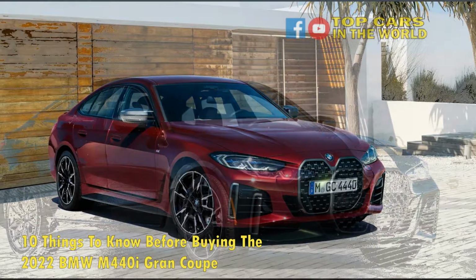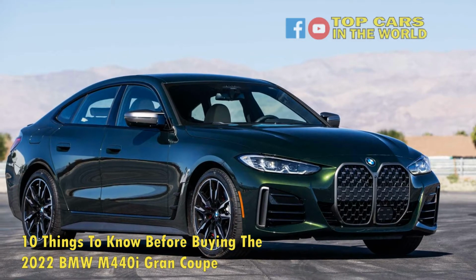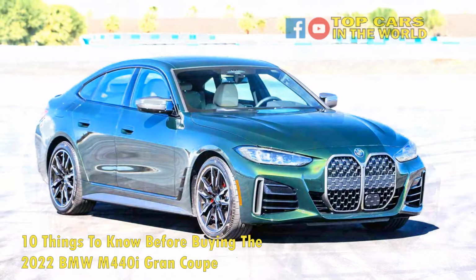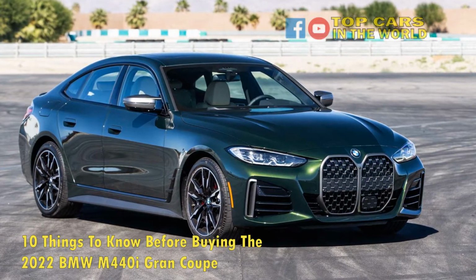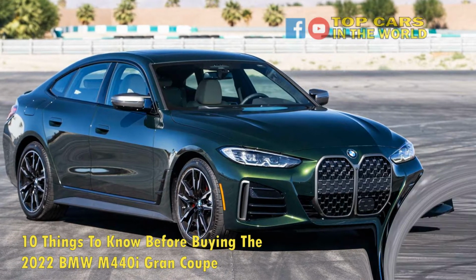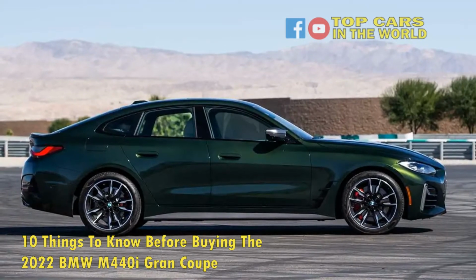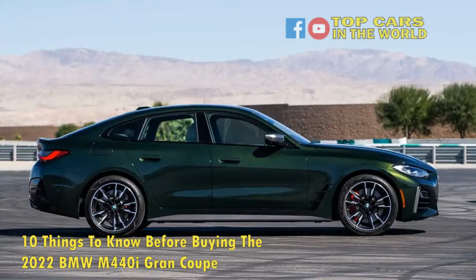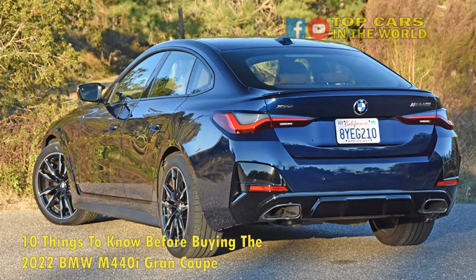10. Inline-six motor offers fast acceleration. The 2022 BMW M440i Gran Coupe is powered by the legendary B58 3.0-liter turbocharged inline-six engine with a 48-volt mild hybrid system, producing a combined 382 horsepower and 369 pound-feet of torque. The transmission duties are handled by an 8-speed torque converter automatic transmission, and the power is put down to the road through an X-Drive AWD drivetrain.